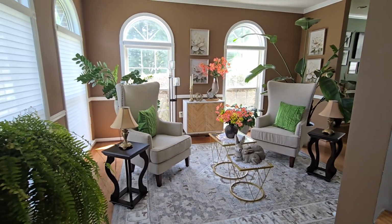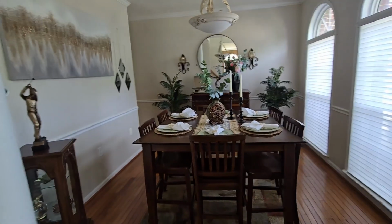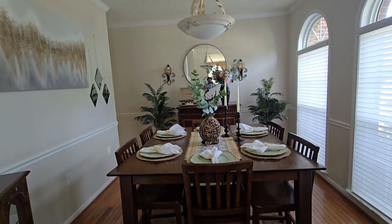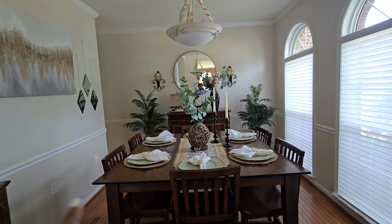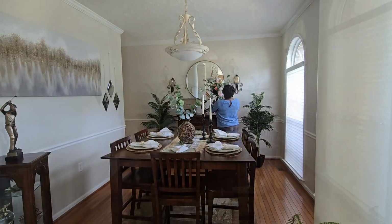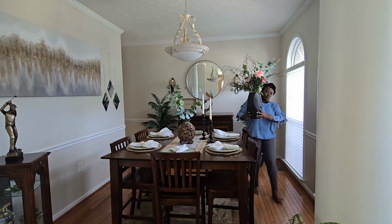Okay, we're going to move on to number 2. Now, this is space number 2. We're moving on to this one. I'm not going to make too many changes in this one. I think I'm going to just change the flowers and then we're going to change the place setting. So let's do this in the entryway, and the vase that is in the entryway, I'm going to put on this side. So let's do this.